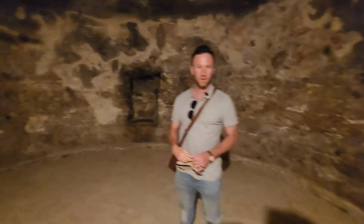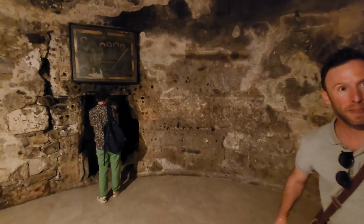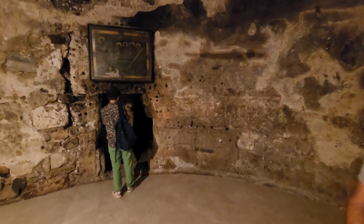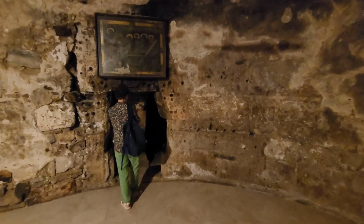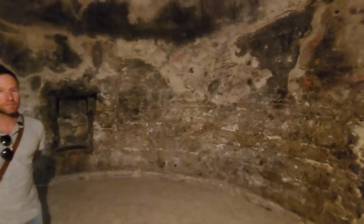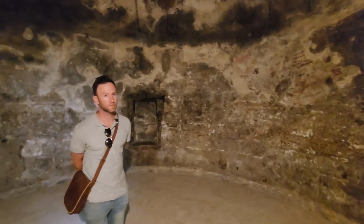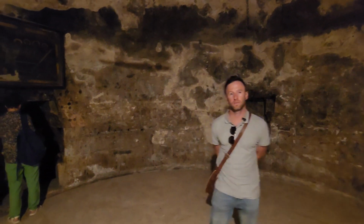Let's talk about the tomb here, but we have to wait for the lady. If it's okay by you, can I use your flashlight in your camera? Until she goes, I want you to see the wall here. The wall around you is from a 4th century church. This is from St. Helena Church. The church was built only in the 4th century because until the 4th century, Christianity was a non-legal religion.